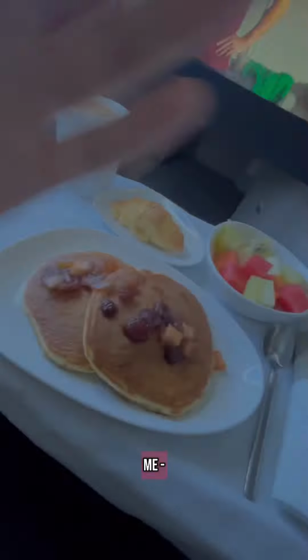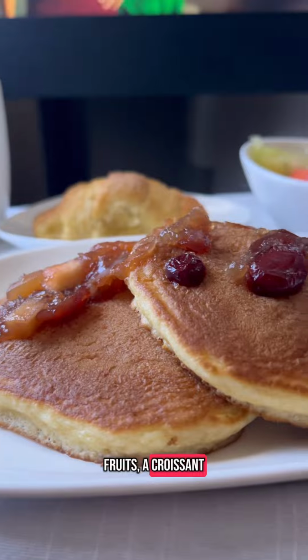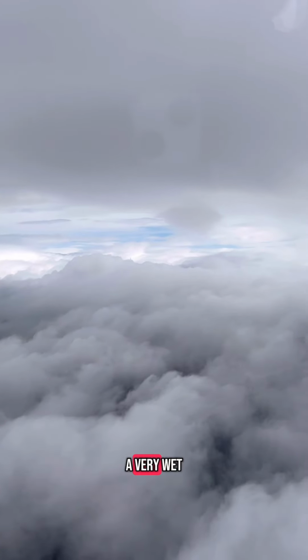After a surprisingly long 4 to 5 hour sleep, well, long for me, it was then time to wake up ready for breakfast, which took the form of pancakes, fruits, a croissant and a fresh latte. There were definitely worse ways to wake up than this. Before we knew it, it was then time for the cabin to be cleared, the seatbelt signs to be turned on, and then a watch our descent into a very wet looking Madrid.